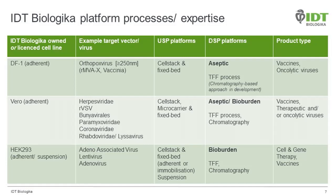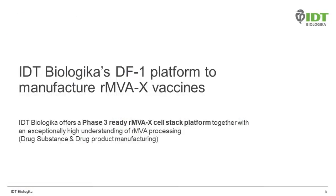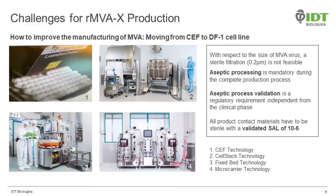The reason to choose MVA for this webinar is not only our high expertise, but also based on its size and envelope being very sensitive, resulting in one of the hardest viruses to process under aseptic conditions. We offer a phase 3 ready recombinant MVA cell-stack platform together with an exceptional high understanding of MVA processing. Continuously, we strive to further develop this platform, challenge our own capabilities and technologies.